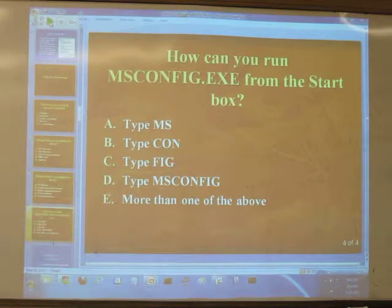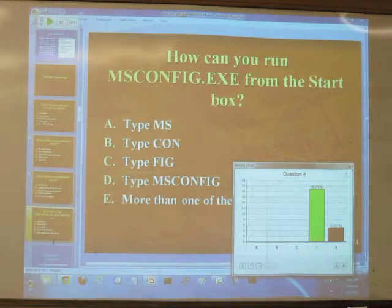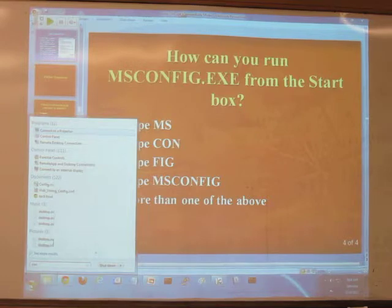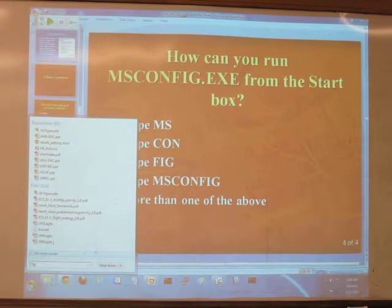All right, and how do you run MSConfig? What do you have to type in to see it? I think I'll put it 30. All right, so you've got to type the whole thing like you saw. Very odd. Not more than one of those. You would think MS would find it, but it won't. Con won't find it. Big won't find it. Very strange. That's the way it is.